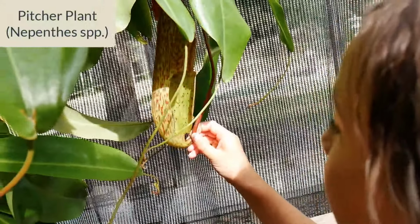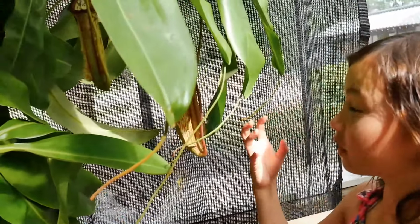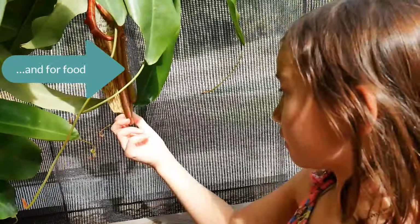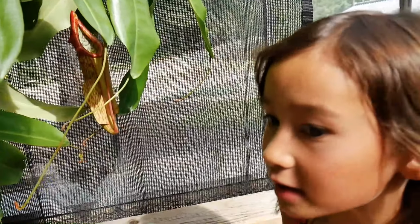It's the pitcher plant. So they cut it so you can see the inside. There's supposed to be liquid in here. So then the flies go in for shelter. And then they get trapped and then they drown and the pitcher plant eats.